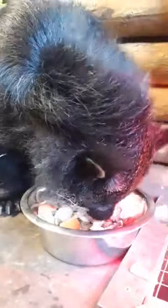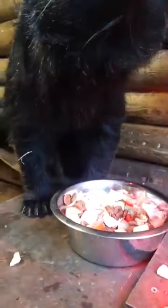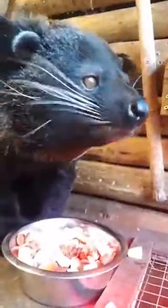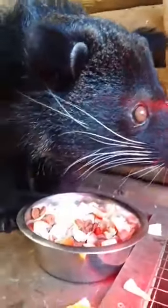There we go. So these guys do actually share the whole enclosure with our pair of Asian short-clawed otters as well. But I think the otters are out and about at the moment. They are outside enjoying the sunshine that we actually have here today.